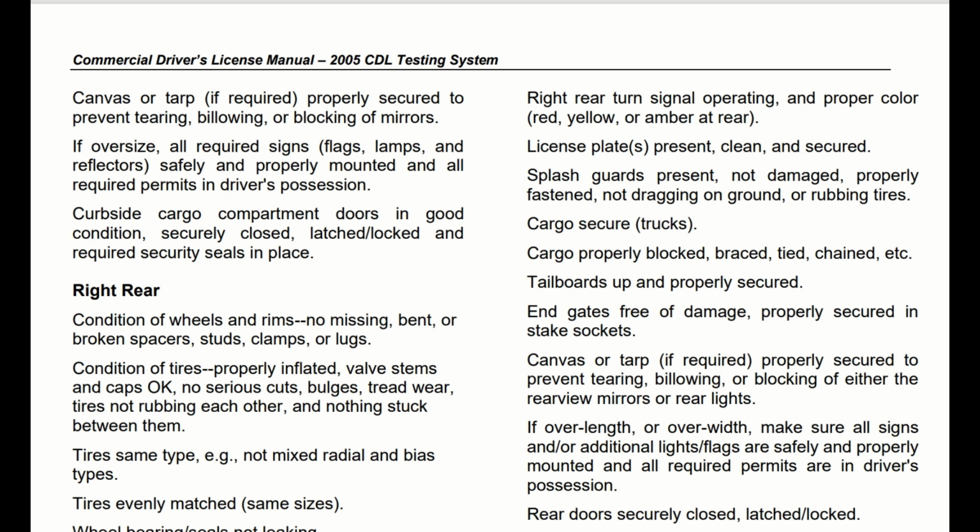Okay, so back on script. If your load is oversized, mobile home sheds, bridge components, things like that, using the large flatbeds, you want to make sure that you've got all required signs, flags, lamps, and reflectors safely and properly mounted, and all required permits in the driver's possession. Okay, curbside cargo compartment doors, you want to make sure they're in good condition, securely closed, locked, and required security seals in place.